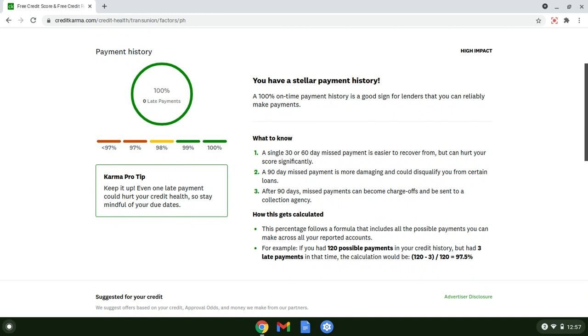This percentage follows a formula that includes all the possible payments you can make across all your reported accounts. For example, if you had 120 possible payments in your credit history but had 3 late payments in that time, the calculation will be 120 minus 3 over 120, which equals 97.5%, which is not bad. So that means if you have a lot of accounts, missing a payment on one account will affect you, but not significantly. But you are always encouraged not to have a negative account.